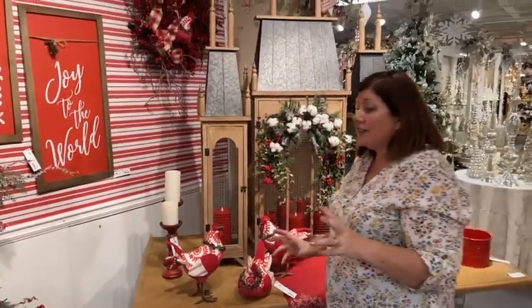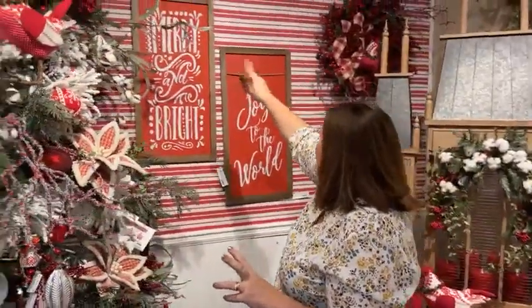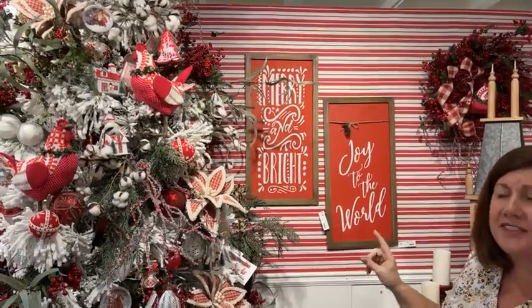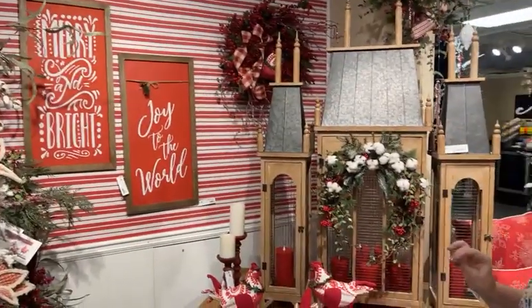We have a lot of reds, like I mentioned, but we have some wall art that has a chalkboard, Merry and Bright, and then Joy to the World. A little different because it's got kind of that chalkboard pattern. I'm going to show you a couple of ornaments that match that. They're like little wooden cutouts. And then this is something brand new from Melrose.